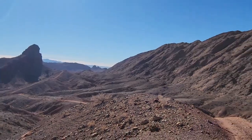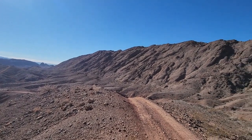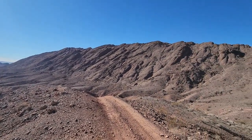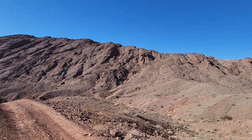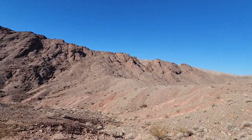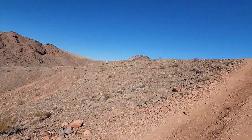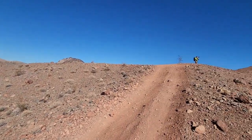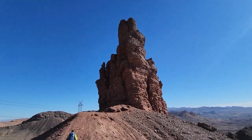For example, the Razorback Ridge. Nice slope on this side, and I'd almost bet that it's a vertical drop on the other side. Another perspective on the pillar.